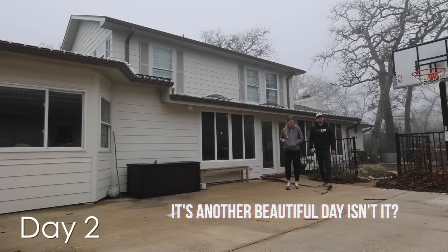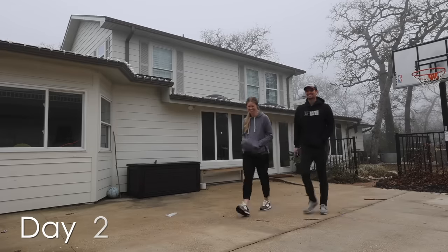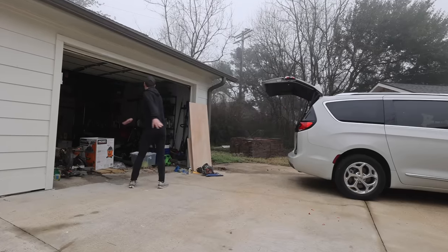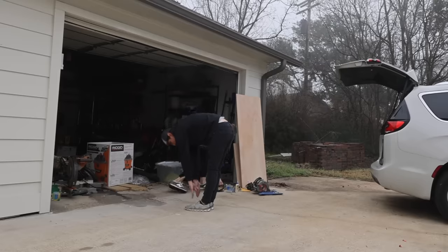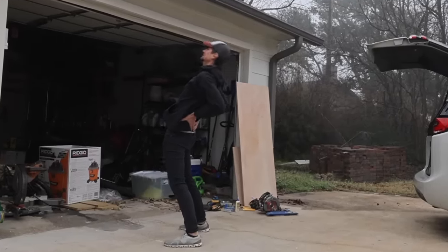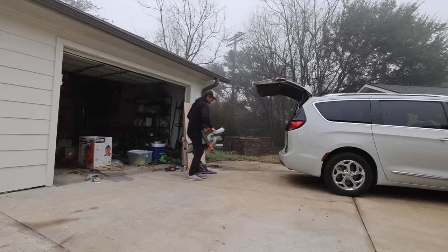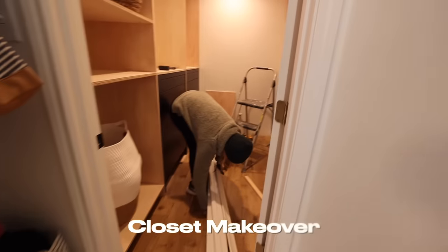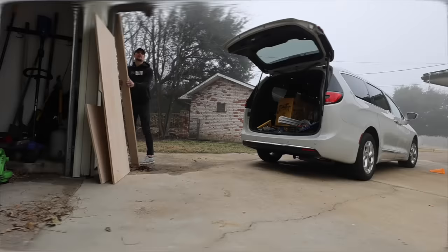It's another beautiful day, isn't it? We started out the next day by loading up all the tools I would need to build a new custom island and vent hood. And when you're loading tools that are this heavy, it's good to stretch the old back first. I also had some leftover plywood from our closet build that will work perfectly for the new vent hood.